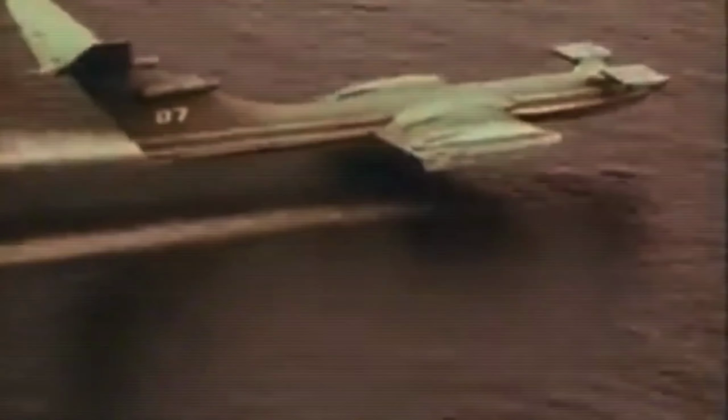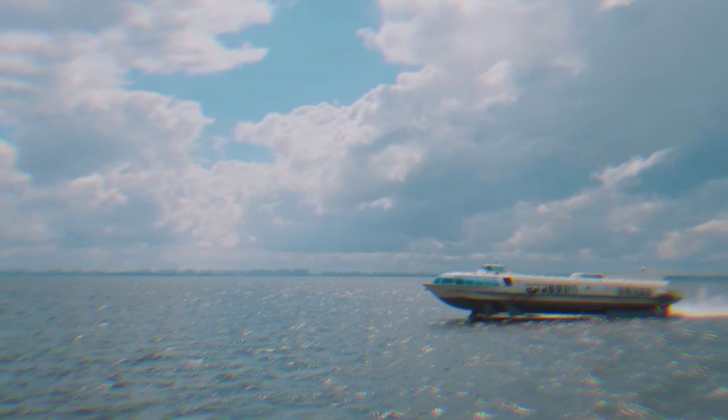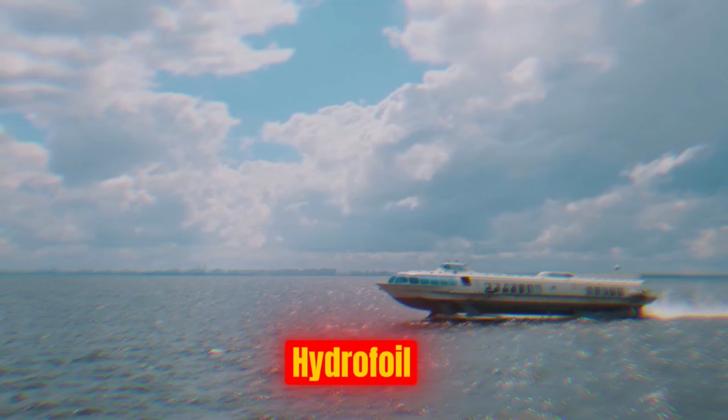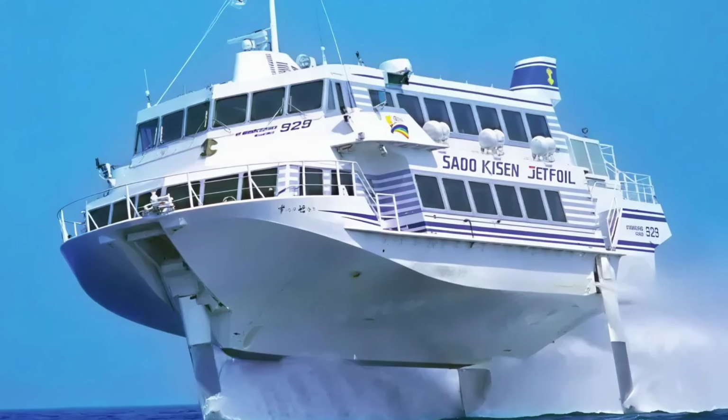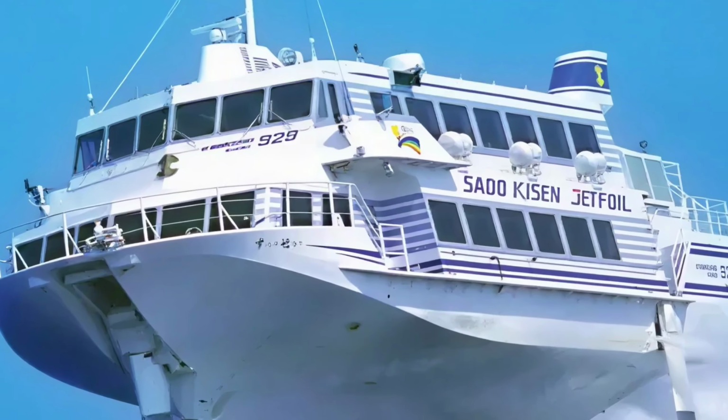Which leaves one strange question hanging in the air. If you can use the surface of the water to hold a machine up, can you also use the water to lift an entire ship completely out of the sea until it's barely touching the surface at all? Because that's exactly what a hydrofoil does. And the physics that lets a heavy ship rise up and fly across the water is every bit as sneaky as the trick you just saw. That's the machine we're taking apart next.